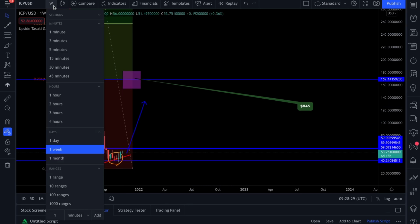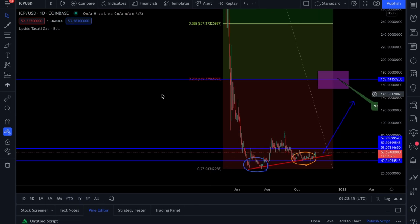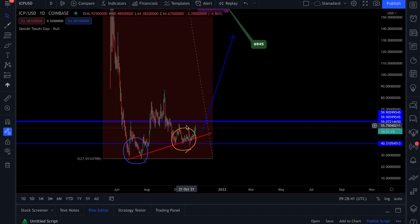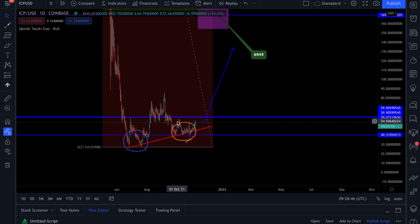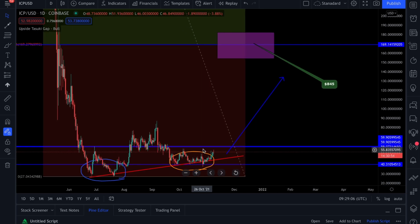But with that being said, we have to go down to a lower time frame, right? So we go down to our 1 day time frame, and we can see that we still have a decent level of resistance as we approach the $59 to $60 area. Once we can break this mini resistance area, then we can expect a parabolic rally. So for example, let's say within the next few hours we see price creep up and break this area of resistance, which is $59 to $60.